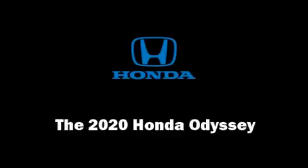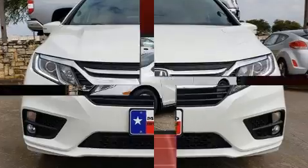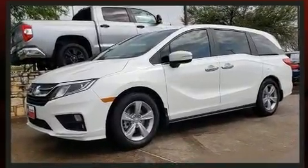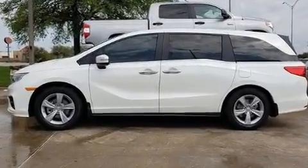Familiarize yourself with the 2020 Honda Odyssey. This 8-passenger van is waiting for you to take home. It features a front-wheel drive platform, an automatic transmission, and a 3.5-liter 6-cylinder engine.